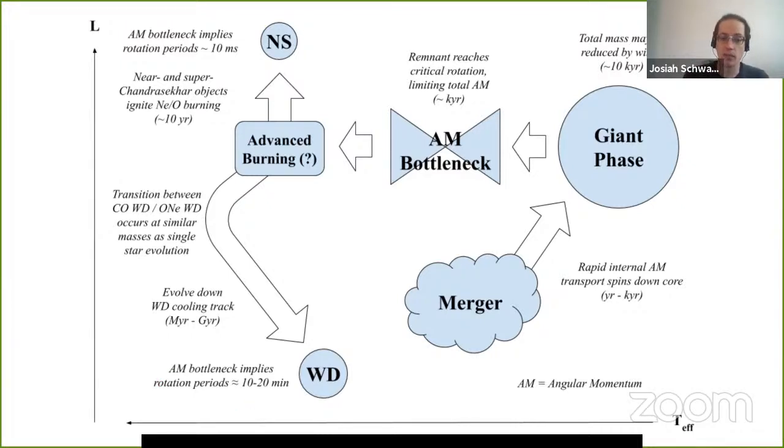They should have rotational periods of something like 10 or 20 minutes, which is much more rapid than the kind of single white dwarfs that we usually find from single stellar evolution. So we find some indication already of what one property would distinguish a single white dwarf formed through a merger from a white dwarf formed from single stellar evolution.